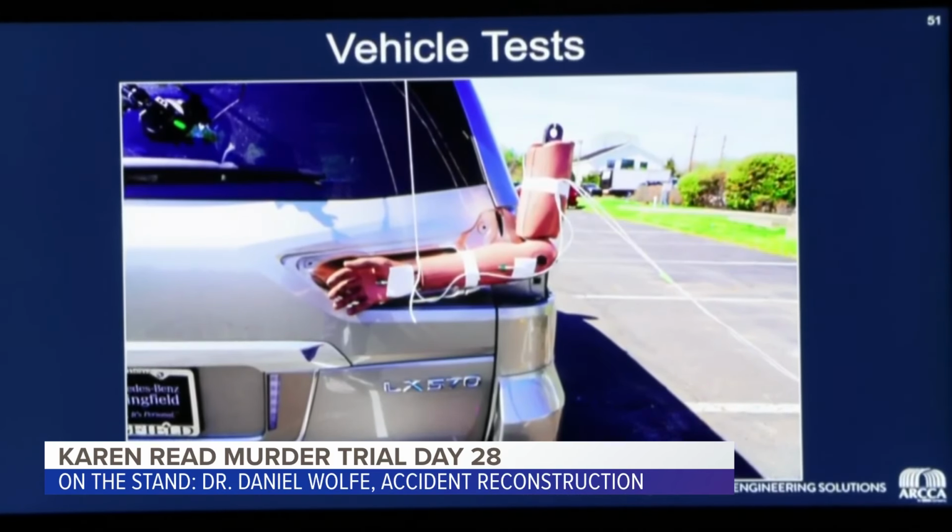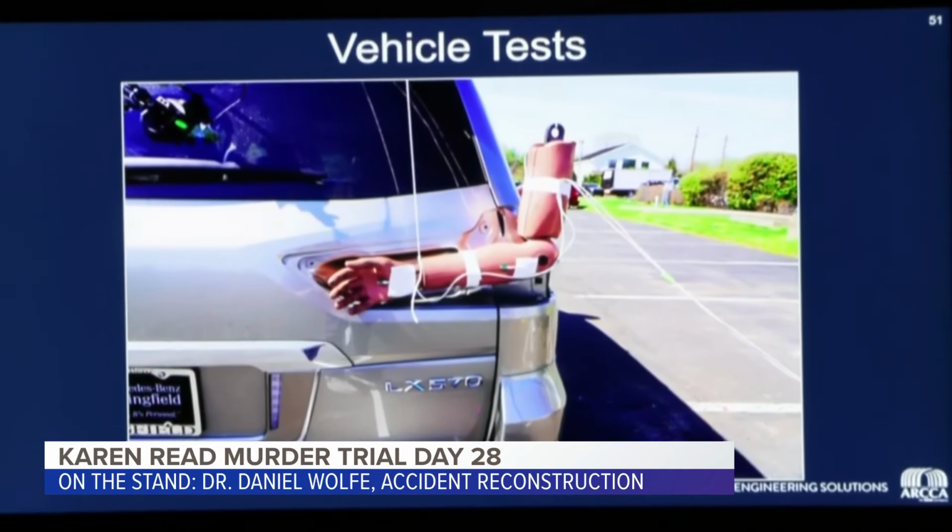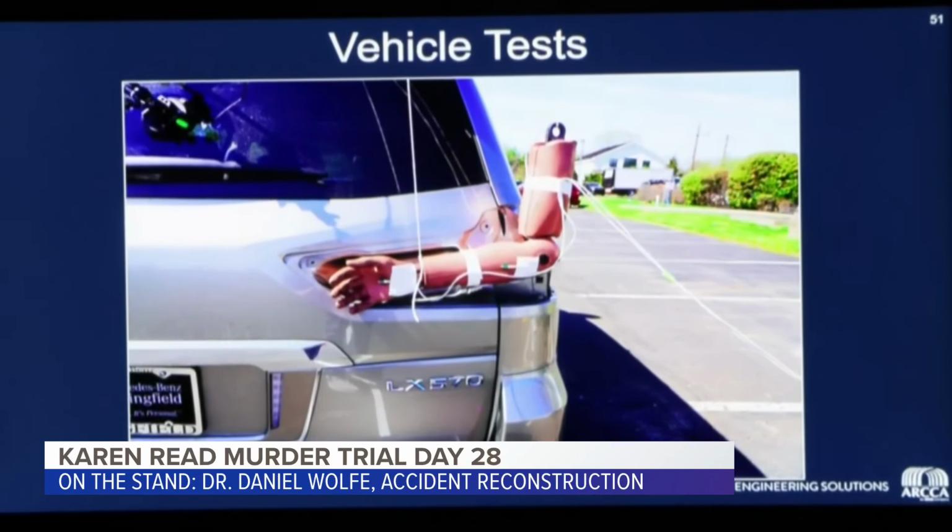Does this configuration align with your understanding of Dr. Welcher's alignment of the arm as it relates to the vehicle? Existing. May we approach, Your Honor? Yes.